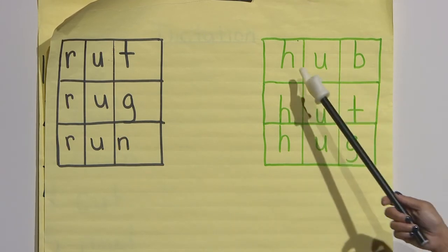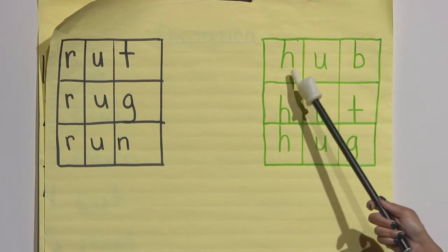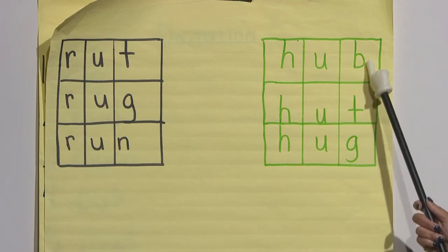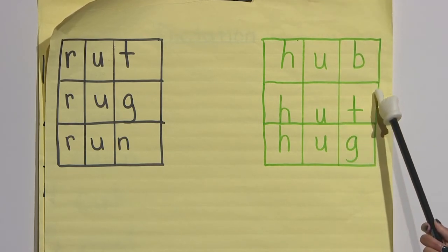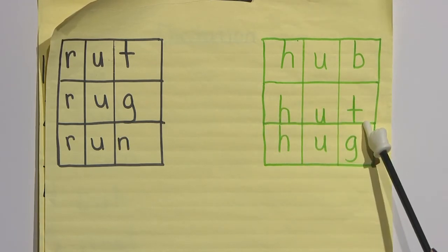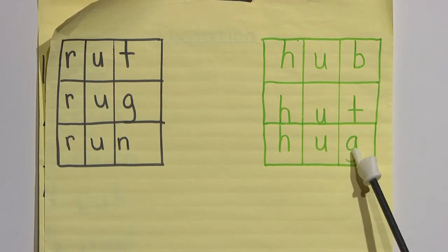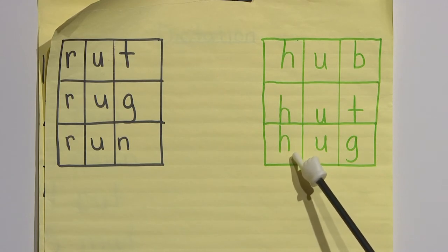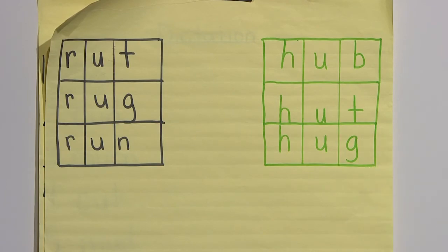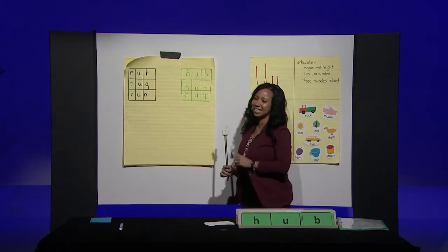Let's look at our last word chain. We started with the word hub. We changed the b sound in hub to the t sound, and our new word is hut. Then we changed the t sound to the g sound, and our final word was hug. Give yourselves a big hug because you are rocking and rolling with our PA and phonics lesson.